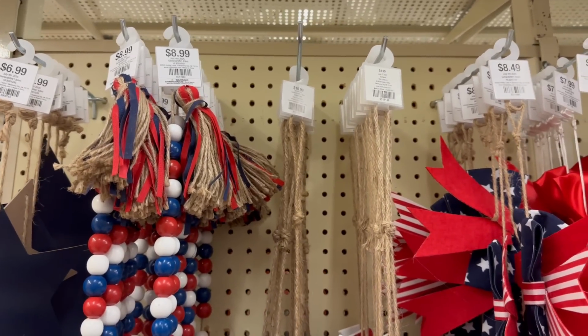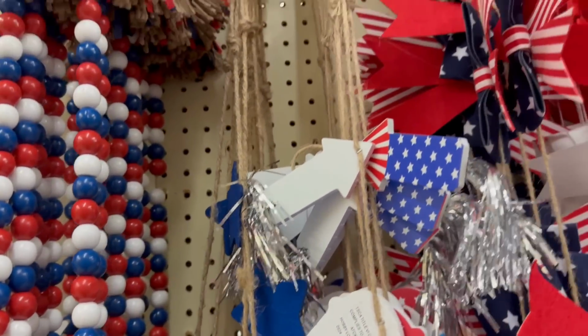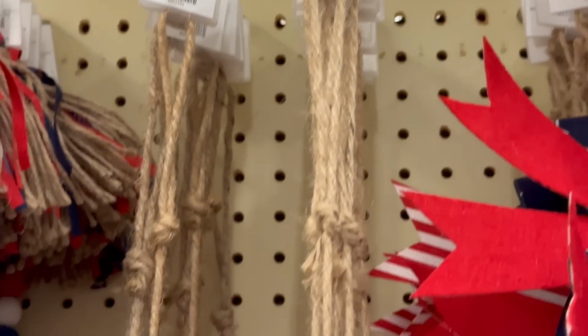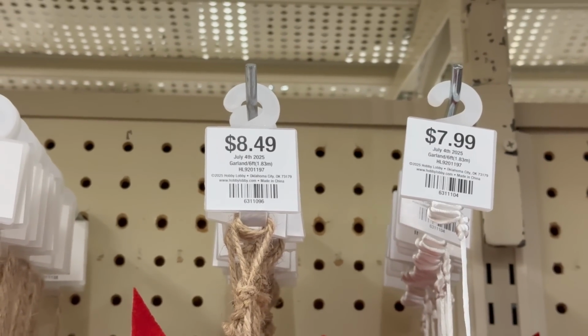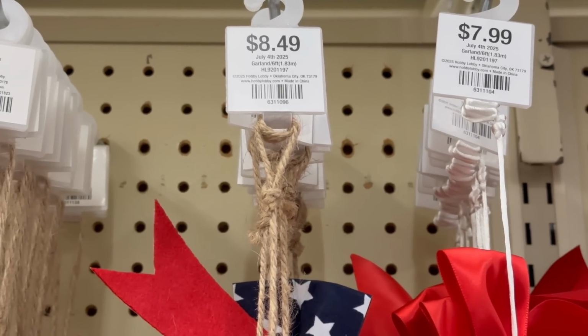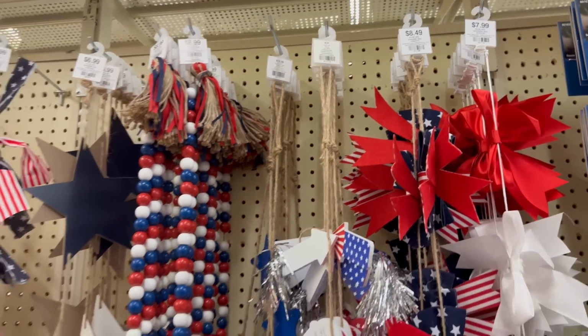You have these adorable ones. This one is with the Highland cows going for $10.99. For $8.99, you have the ice cream wooden shaped ones, and I'm going to zoom back so you can see them too. And then right here for $8.49, you have some American flag bows, and for $7.99, you have red, white, and blue bows. Stepping back so you can see this.